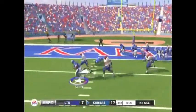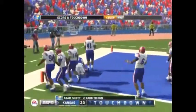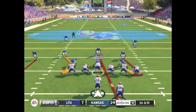Adam Scott with a toss out. Scott trying to cut to the pylon. He's going to shed a tackle and get into the end zone. Touchdown, Jayhawks. 24-7 now with 4 minutes left in the 4th.